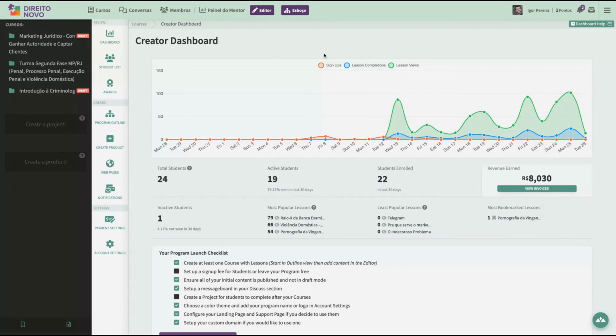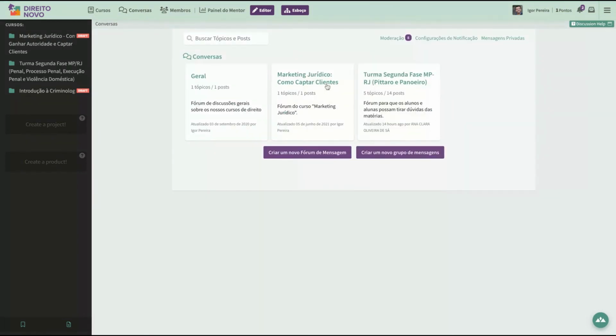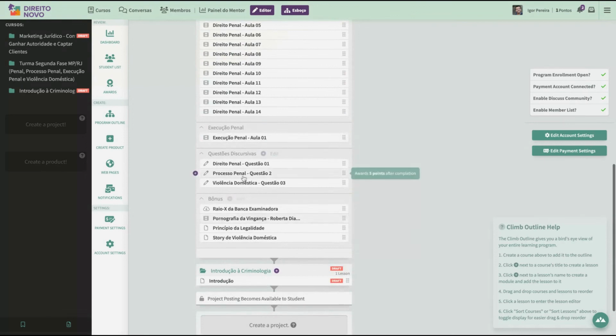So that's Heights. You also can see the members here. You can see your students. You have a forum inside. You can create a new forum clicking here, or a new group of messages clicking here. Well baked, they have everything to create an LMS. The emails, the gamification, blog, email campaigns, different kind of lessons. And here's the outline where you can see what you already have created.